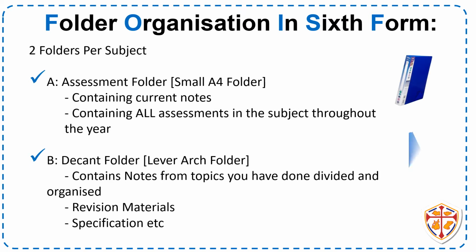So folder organisation in sixth form is an important part. Not only does it help you get yourself prepared for lessons and make sure you don't forget anything, it'll also de-stress you because you'll know that you've got things in order. You can be happy and confident that work has been completed, and therefore when it's asked for, there's no deadlines missed. What we ask at All Saints is to have 2 folders per subject.